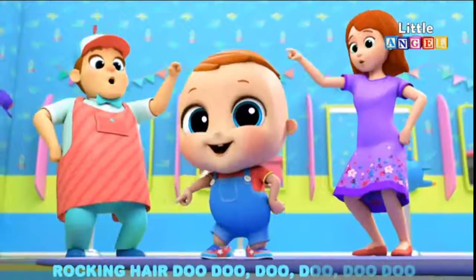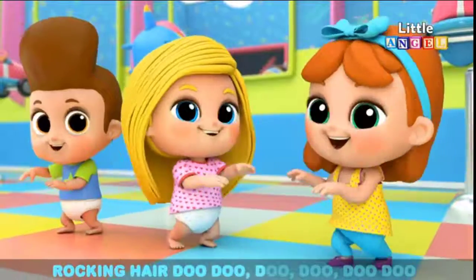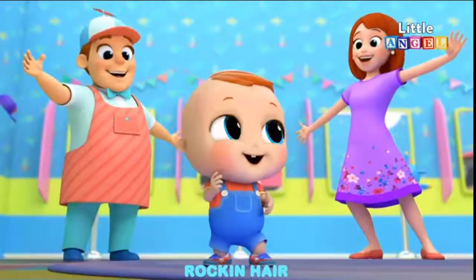Rocking hair do do do do do do. Rocking hair.